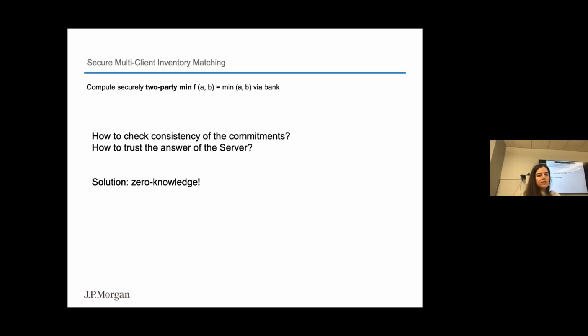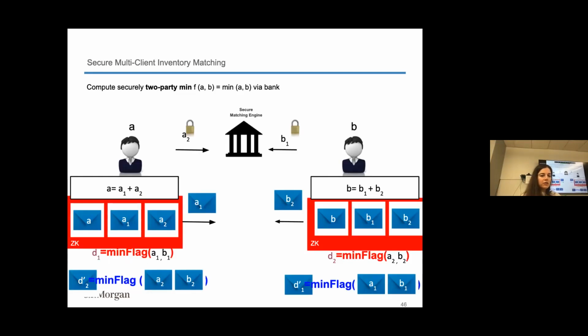Here we have more lightweight zero knowledge instead of running the whole thing in zero knowledge. The first thing we have to check is that whatever the client committed is the same as the values that he secret shared. So basically, these are commitments for equalities: zero knowledge for committed values, where we need to show that they're equal.